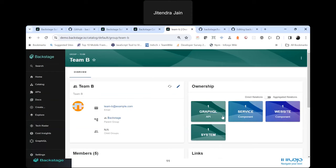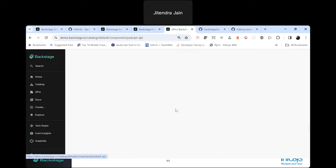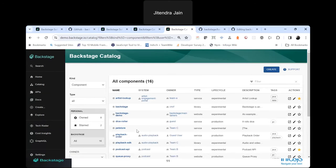This is the information, and you see this team owns one website, one service, one component. I can see what service you're talking about. From the service, here we go. Podcast API is owned by this, right? So that's how you can drill down. It will give you an insight about your entire landscape and services.